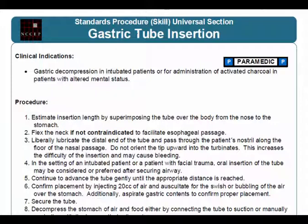Next item, I want to make a mention of gastric tube insertion. Again, this is a paramedic level skill. This is USP3, and the mention here is that we should not administer charcoal in patients with altered mental status by gastric tube insertion due to the risk of aspiration of charcoal into the lungs. And charcoal by way of a gastric tube is no longer recommended by North Carolina Poison Control.